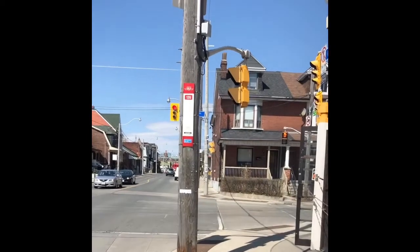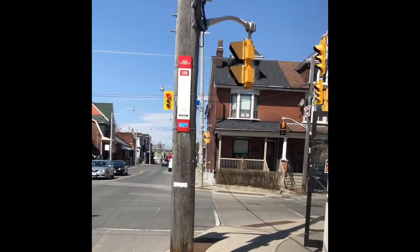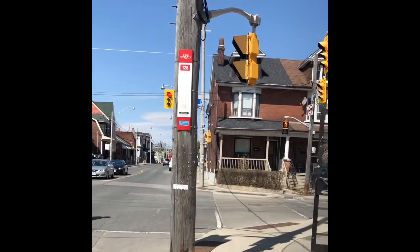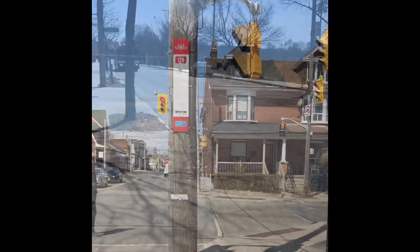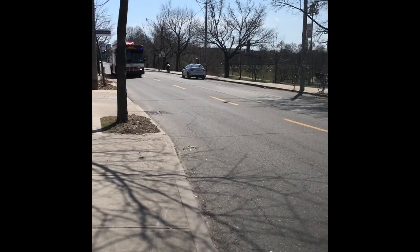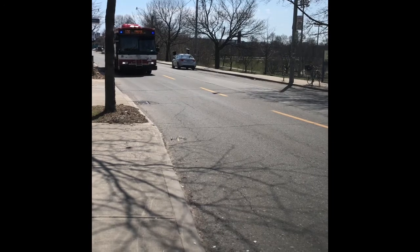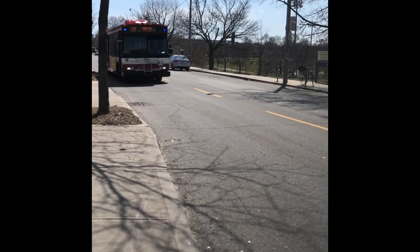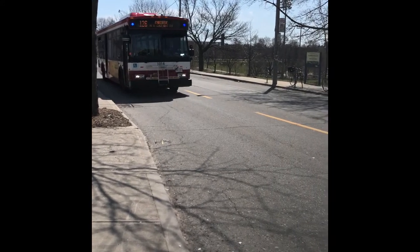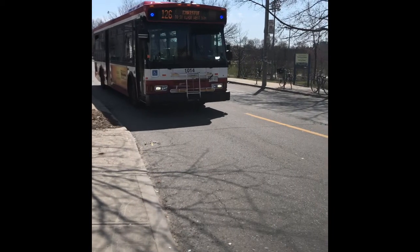This stop is for the 126. It is also a regular route. Here comes another bus. Let's see where it's going. It's the 126 bus. It goes on Christie. It's traveling to St. Clair West Station.